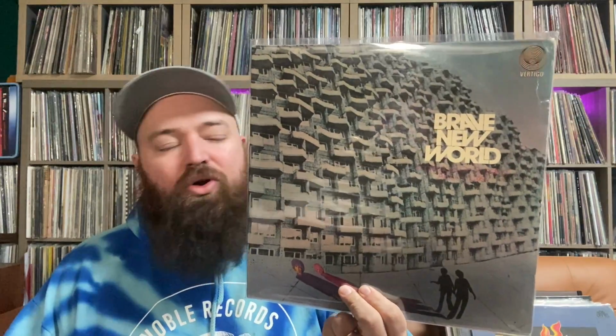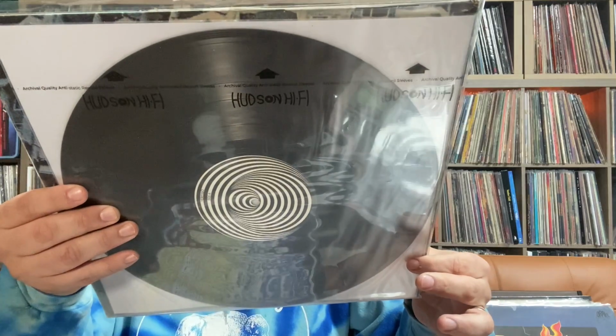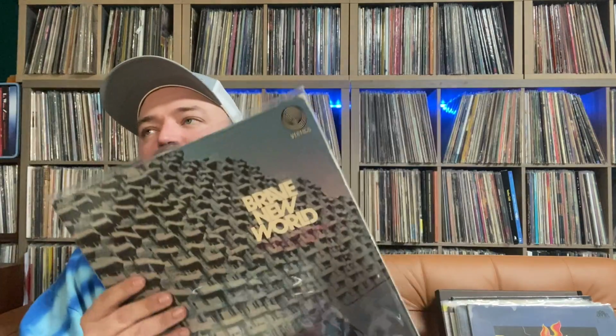Great one. This is another one that's really rare. Vertigo. This is Brave New World. This is original German press. This is called Impressions on Reading Aldous Huxley. So basically the band had read some of this author's stuff and wrote a record around it.